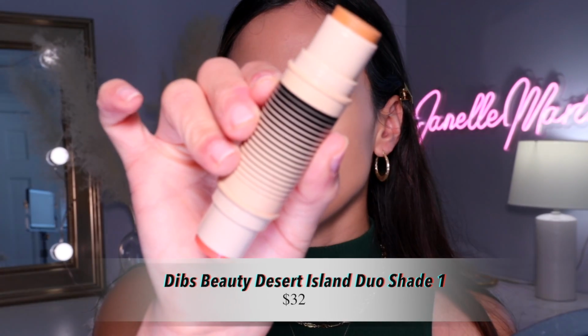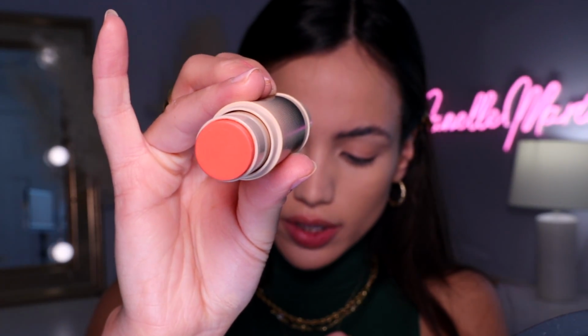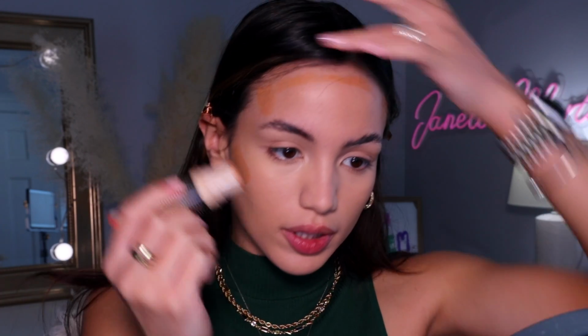I'm gonna be using this Status Stick with the blush in the shade Out of Office, and then the contour in the shade Vacay Vibes. Very pretty. They're definitely a little bit more warm. The blush is a little bit more peachy. So we're going to test this out. I love how creamy these are, and they're really easy to blend.